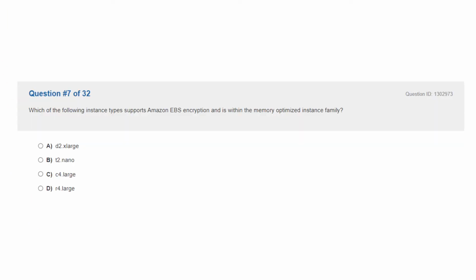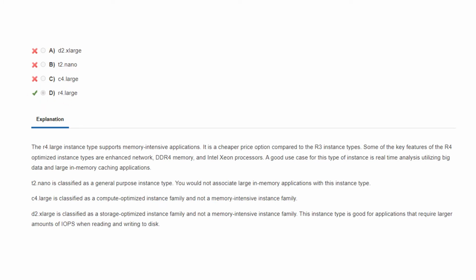Question number 7. Which of the following instance types supports Amazon EBS encryption and is within the memory optimized instance family? The correct answer here is R4.large. The R4.large instance type supports memory intensive applications. It is a cheaper price option compared to the R3 instance types.